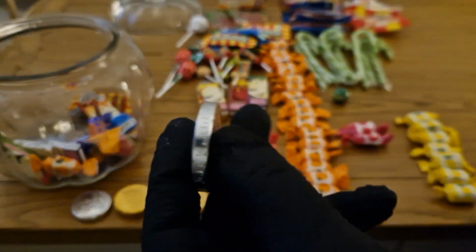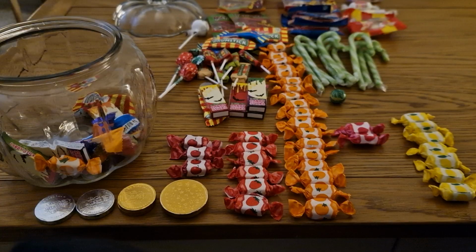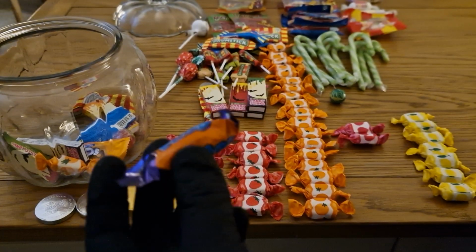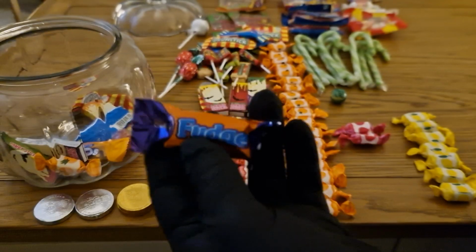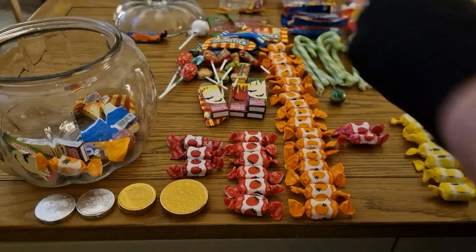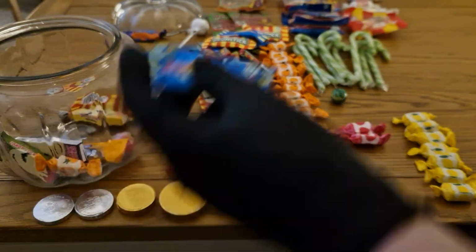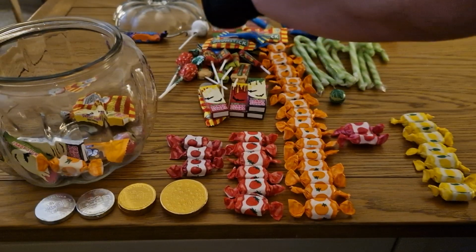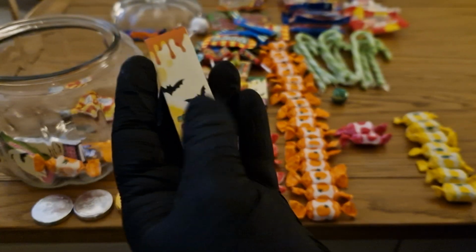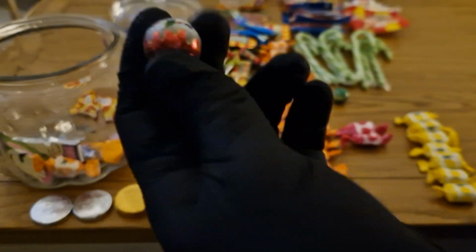Another silver chocolate coin. These silver chocolate coins might not make it back into the pumpkin glass jar, and I suspect no one will notice that they have disappeared. A lone fudge, which can go here. We have another refresher by Swizzles. Another candy stick box. Another chocolate ball.